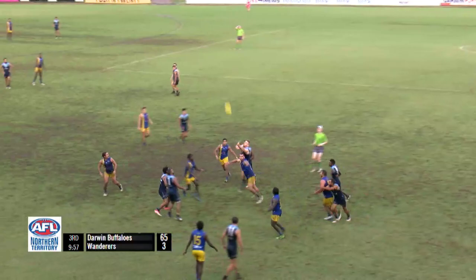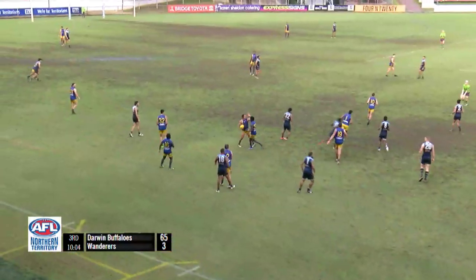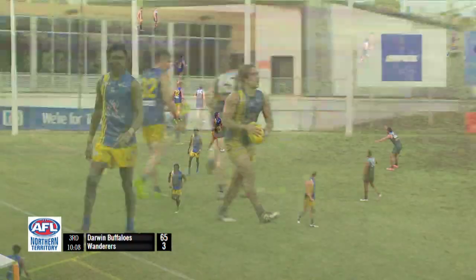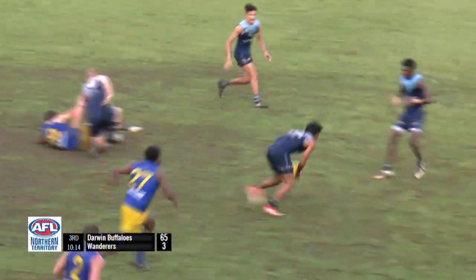Timmy's mate, the young umpire, doing a fantastic job. Ball pops out. Burrawunga with a backhanded, underarmed, long ball style throw. That was extraordinary. So here we go again. Wanderers just going to cough this one up.